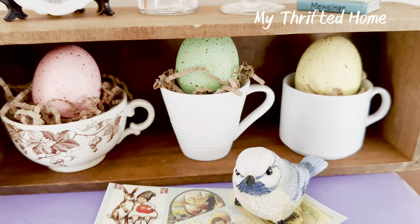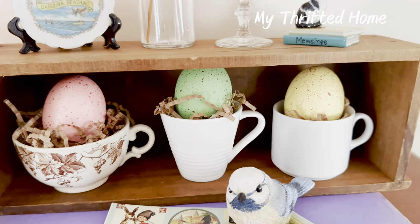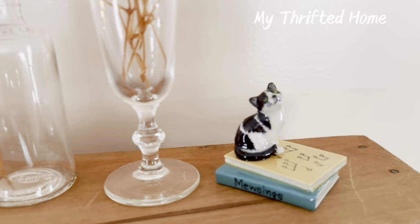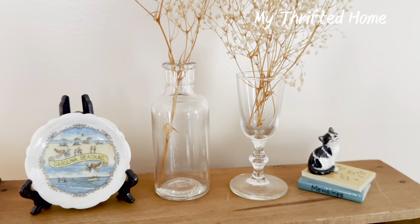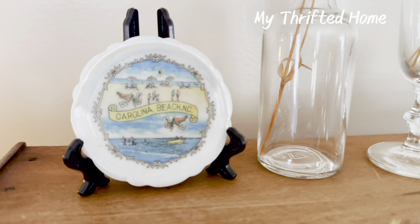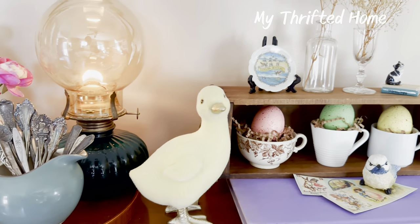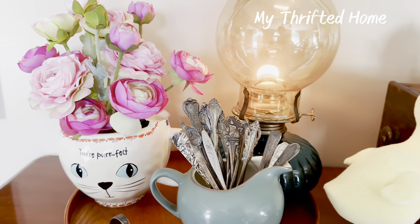The little cups I got at estate sales. And just put some faux eggs in there to dress it up and make it more Eastery. This little kitty I got on eBay. And the little glasses and bottles, and the little plate came from an estate sale. Carolina Beach, I've been there. And then finished it out with some baby's breath. And my glass lantern lit. I just love oil lamps.